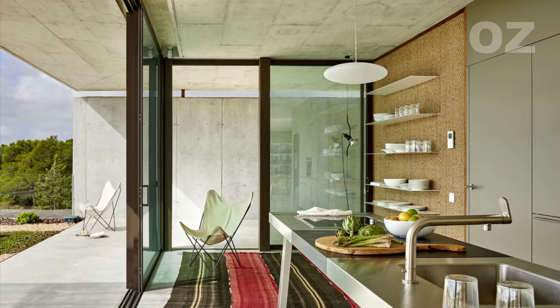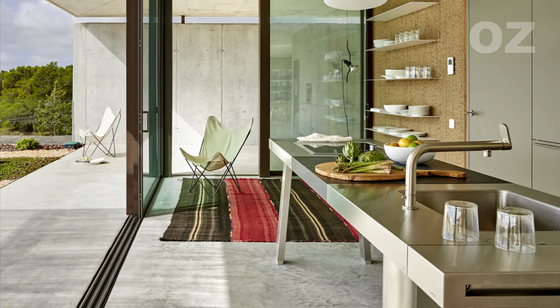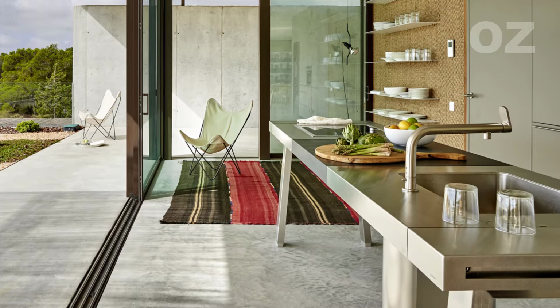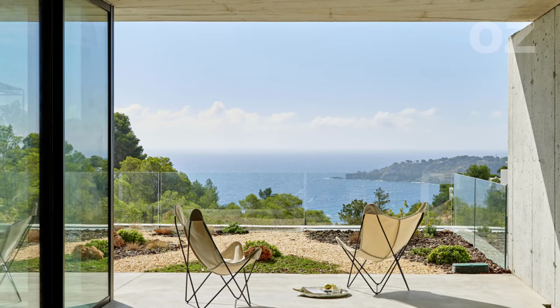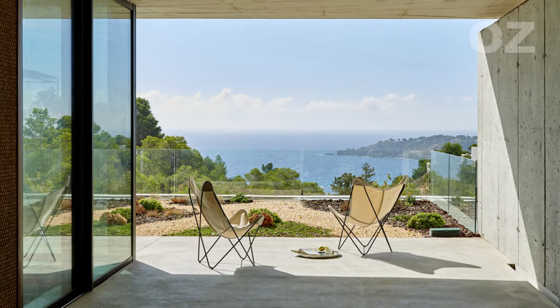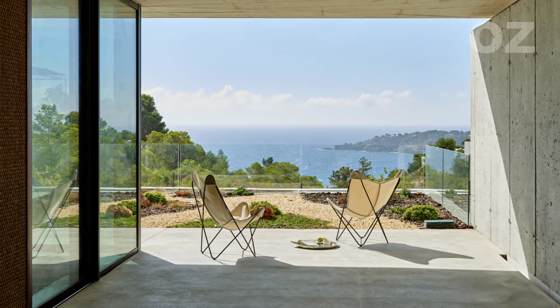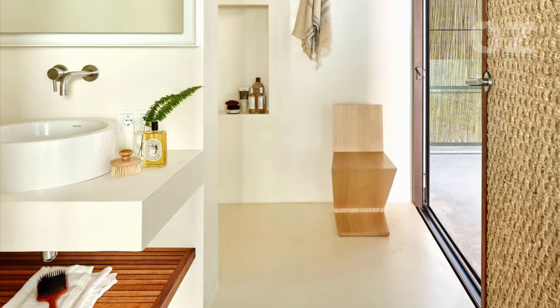Local wood was another key element in the material palette. Its warm, natural tones and organic character created a sense of comfort and connection to the surrounding environment. The combination of Ibiza stone and local wood resulted in a harmonious and inviting interior that reflected the spirit of the Mediterranean.